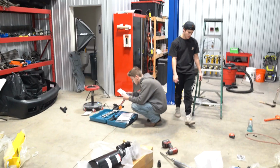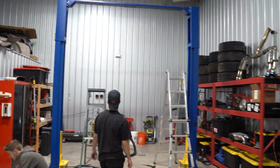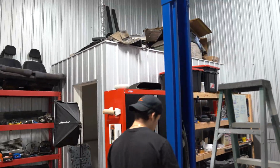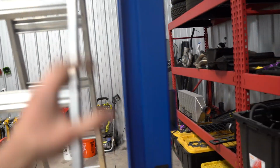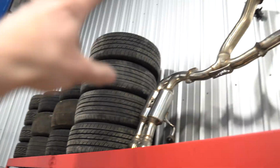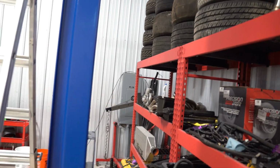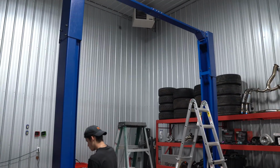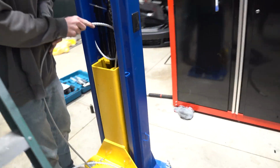All right, guys, we are 7 hours in. We are all pretty damn beat right now, but the lift is up. We need to go through now and pretty much plumb the entire thing. We need to run all of the cables. We still have the reservoir. We need to put on all of the lines that go up and over, and we still have to wire this thing up. We're gonna route it up to the wall, and our box is right back there. I have a goal of getting this thing operational by tonight, but we're 7 hours in, and this is as far as we are. Does each one go across and over?